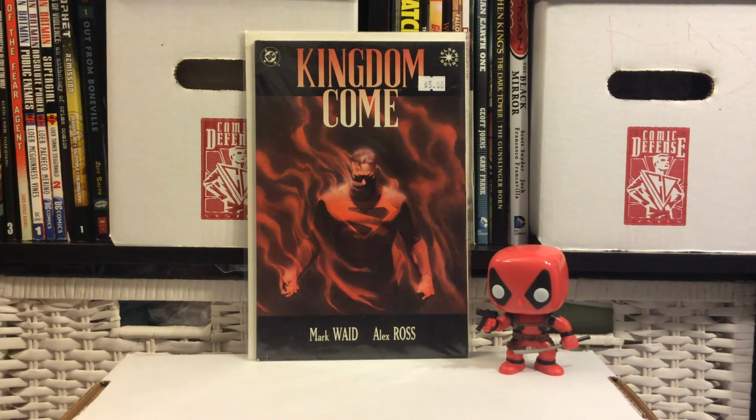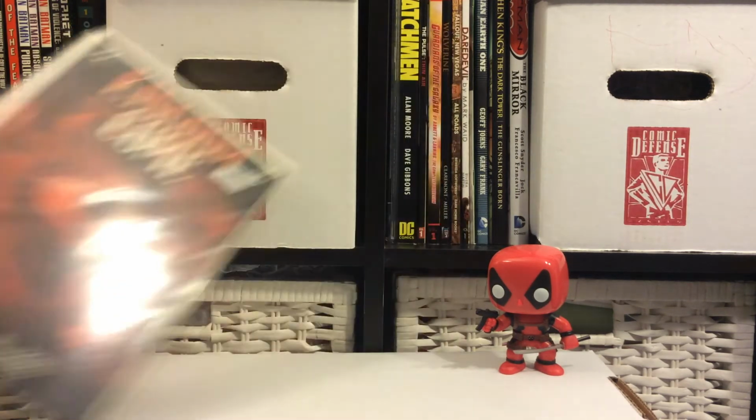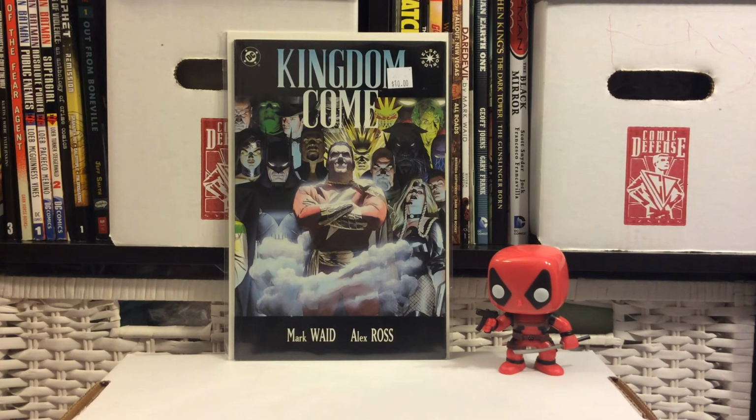More Kingdom Come. That's number 4, The Awesome Conclusion. This one was only $5 or $2.50 because it was half off. It was kind of got a little bit of chipping in the corner. The other ones are really like perfect condition though. And that's number 3 with Shazam, Batman on there.